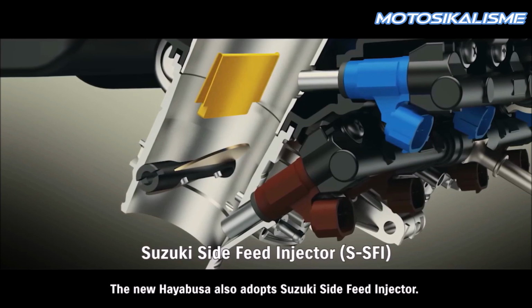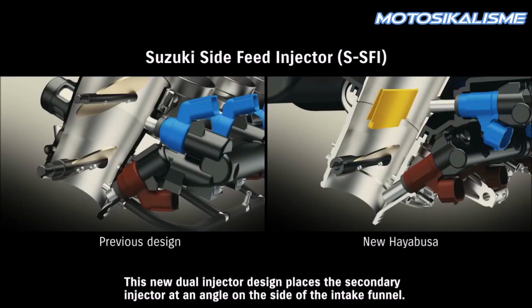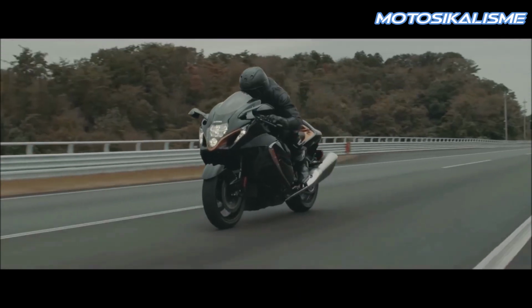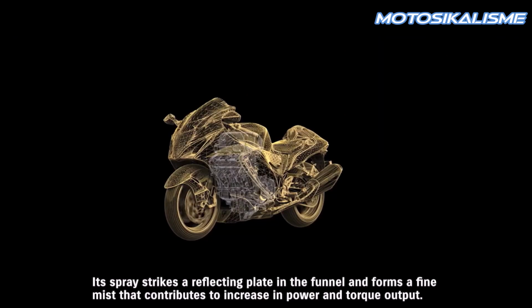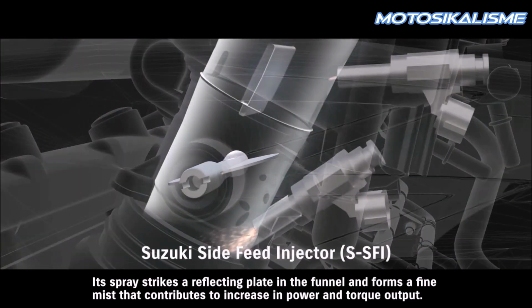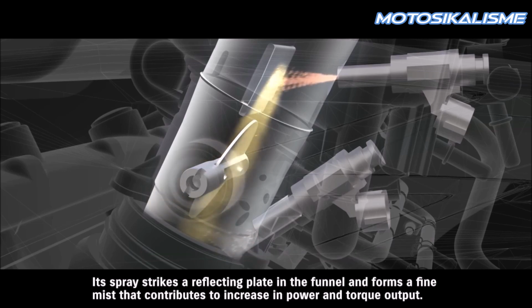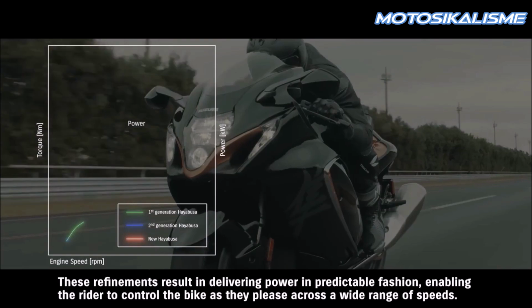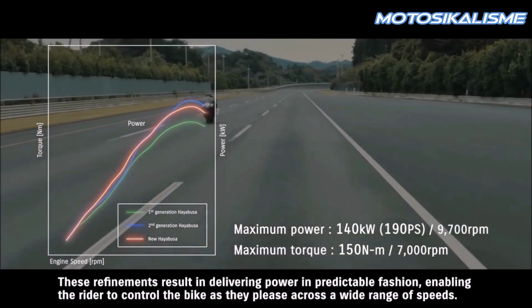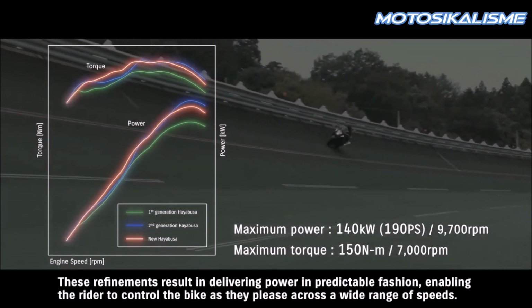The new Hayabusa also adopts Suzuki's side feed injector. This new dual injector design places the secondary injector at an angle on the side of the intake funnel. Its spray strikes a reflecting plate in the funnel and forms a fine mist that contributes to increase in power and torque output. These refinements result in delivering power in predictable fashion, enabling the rider to control the bike as they please across a wide range of speeds.